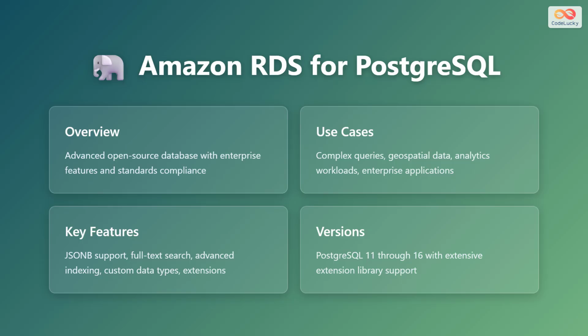PostgreSQL offers several powerful features including JSONB support for flexible document storage, full-text search capabilities, advanced indexing options, custom data types, and a rich library of extensions. Amazon RDS for PostgreSQL supports versions 11 through 16, giving you access to the latest PostgreSQL innovations and extensive extension library support for specialized use cases.